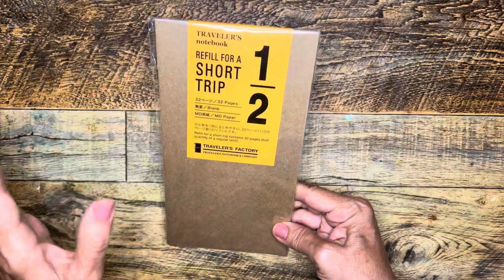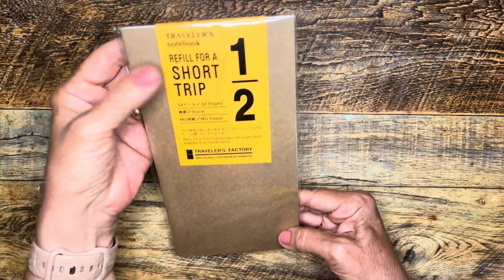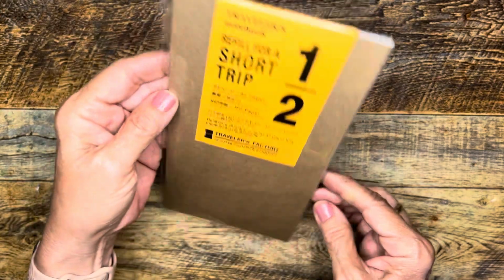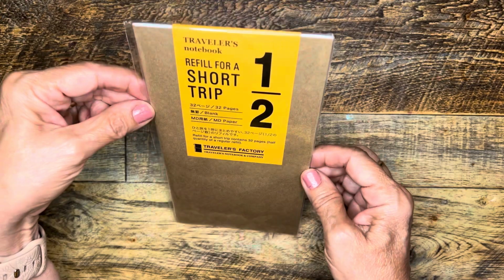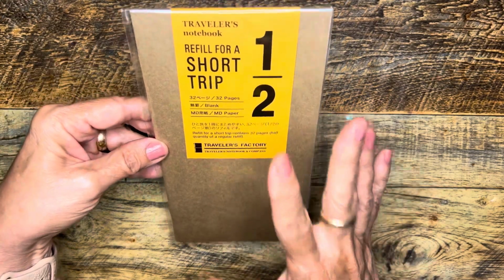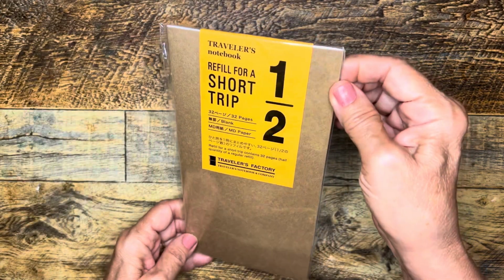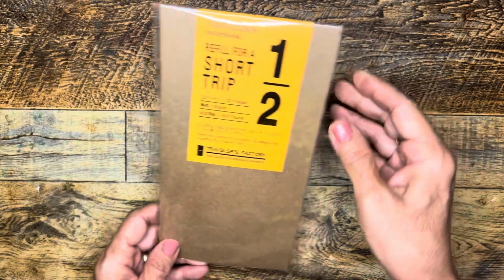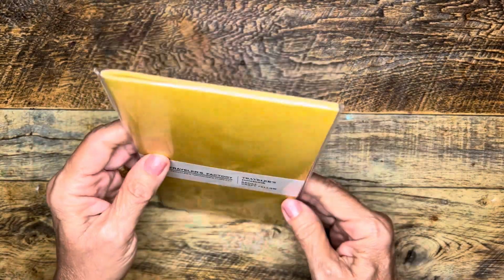And then I bought this. They had every insert you could possibly think of. This is the blank MD paper refill for a short trip, 32 pages. I'm going to take this on our trip to Idaho in a little over a week when we go to visit my son and his family. I thought I would make it a self-contained thing, have everything in my olive traveler's notebook, and keep that trip commemorated in its own book like I did when we went to Italy.